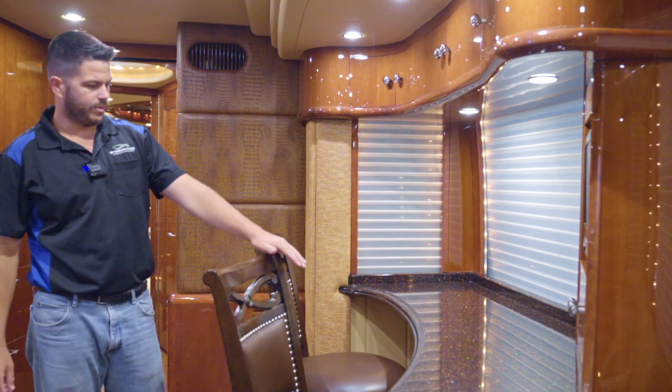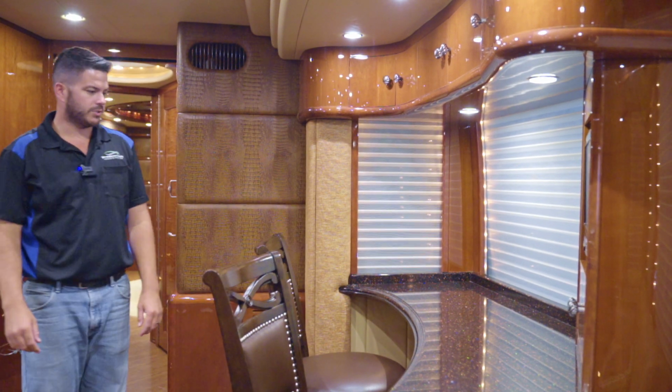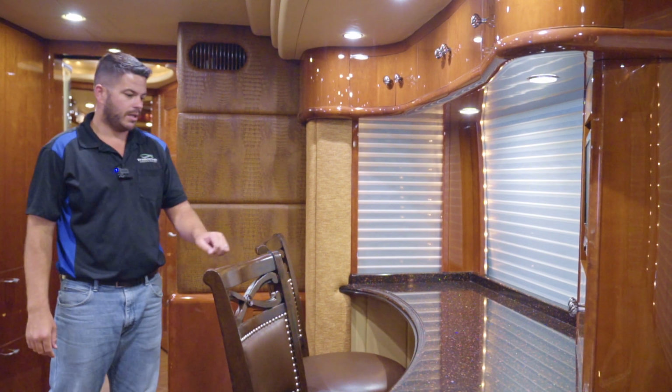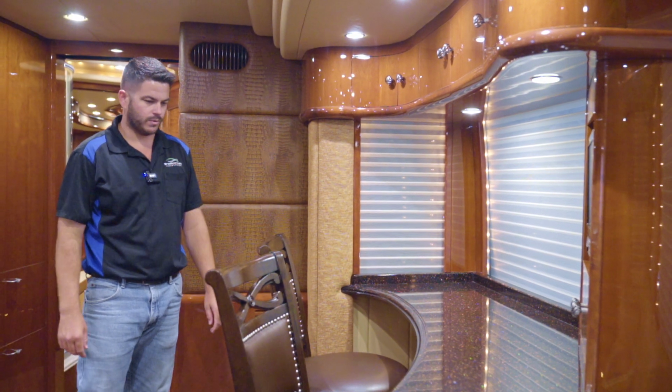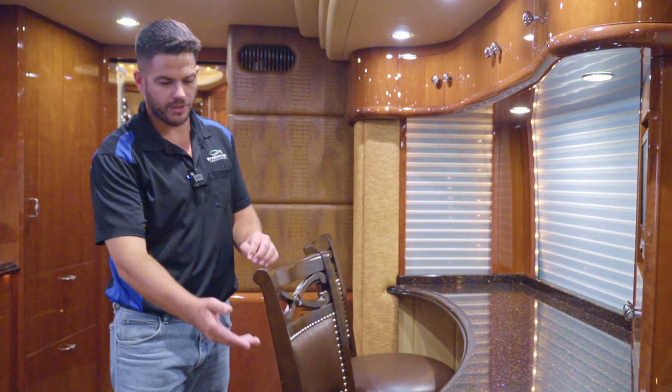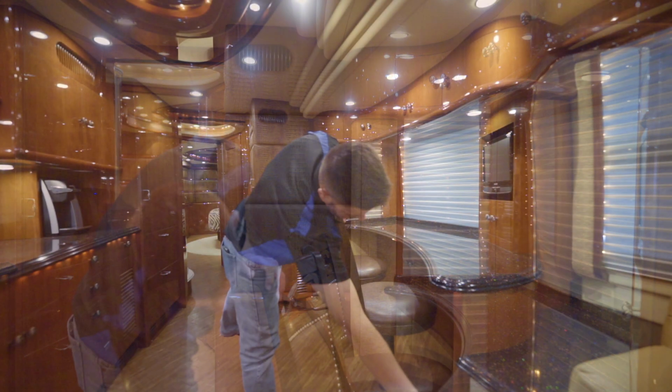There's also a little bit tougher to see, tougher to get to, but there is also some storage underneath this countertop as well. Like I said, a little tougher to get to, but there is some storage there if you need it. And just in front of it, there's another little storage cabinet here as well.